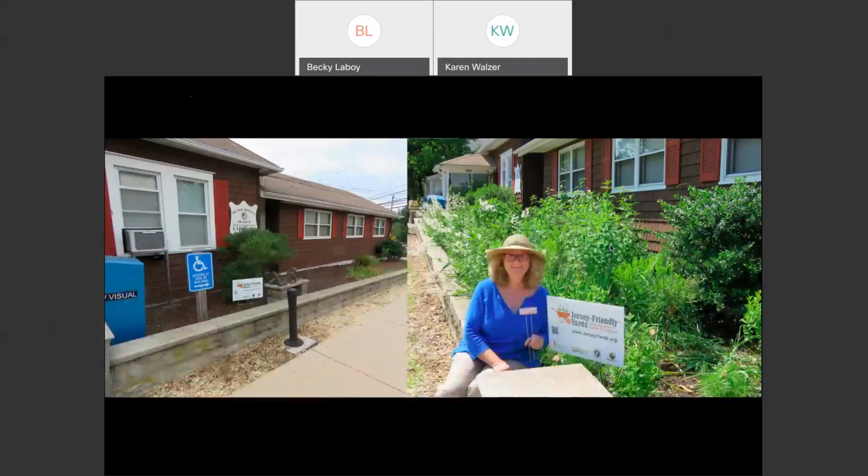A Jersey-friendly schoolyard could focus on foundation plantings planted around the perimeter of the building. And this library provides an example of a raised bed extending the length of the entire building, planted with flowering perennials that attract and support pollinators, offering an excellent opportunity for up-close observation and study by students.